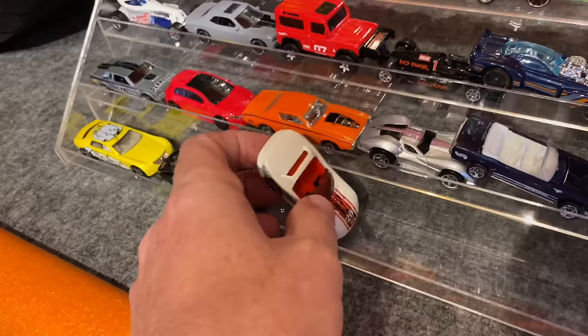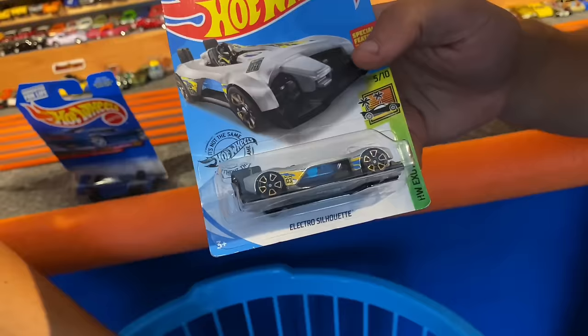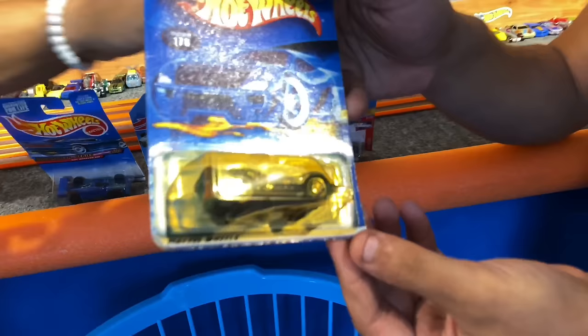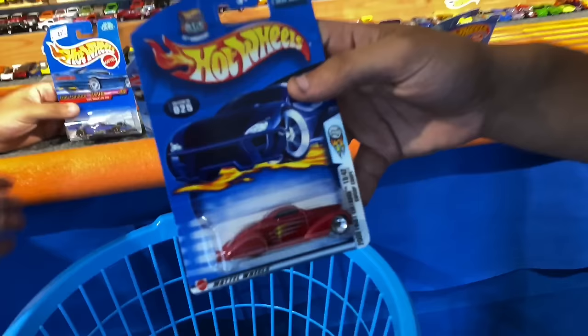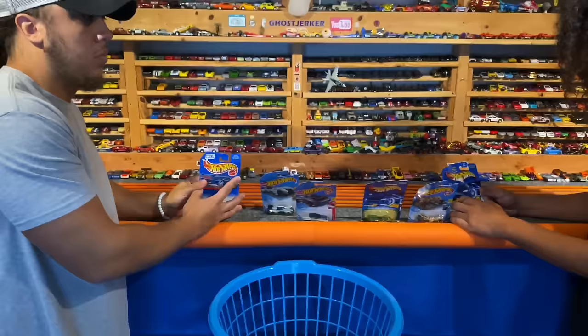Good time to take a break. Next six. We've got the Hot Wheels 500. IndyCar. Electro Silhouette. Alpha Pursuit. Cool futuristic cop car. That is a Chaparral, too. Velociracer. Swoop Coupe. Look at Swoop Coupe. Pretty nice. Ready? On your mark. Get set. Go.